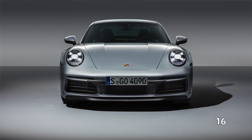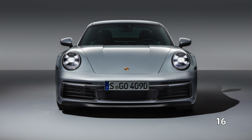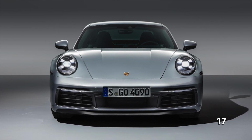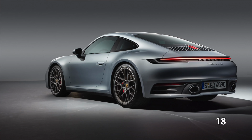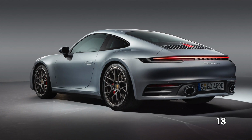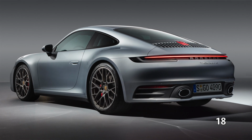In terms of specs and dimensions, headline news really is the fact that the narrow body 911 is no more. For 992 generation, every single car will be wide body, sharing the same body as the outgoing 991 Gen 2 generation's GTS. That's 1,852 mm across the rear. The full width rear tail light, as seen on 4-wheel drive 991s, is being moved over to every single car on the 992, whether rear drive or 4-wheel drive.